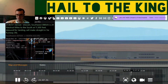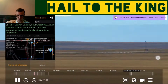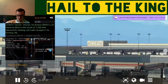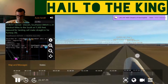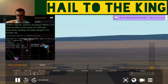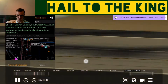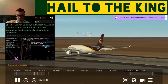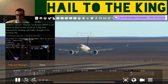What is happening? Oh my god, I'm at 3% battery. I can't see where I am. Here's Jordan. What is this? Why am I all zoomed in? Okay, that's weird. There's Jordan. 2% battery.